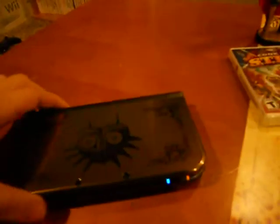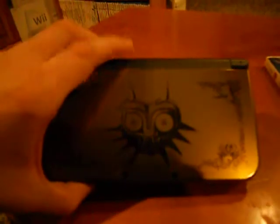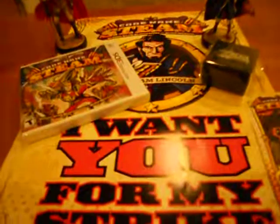Still got the nice Majora's Mask gold 3DS XL. Looking awesome, as always. Very, very shiny. Very gold. Very awesome.